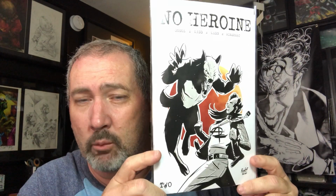I couldn't find the #1. We talked about this book a while back. This is No Heroine. This is #2. #1 was very hard to find. I usually don't buy things on secondary market, but I may have to get one because no one in town has the book. This is #2. I'm looking for a #1 because I've heard really good things about the story, and I'm not going to read it until I can find a #1 or the trade comes out. So there was that there.